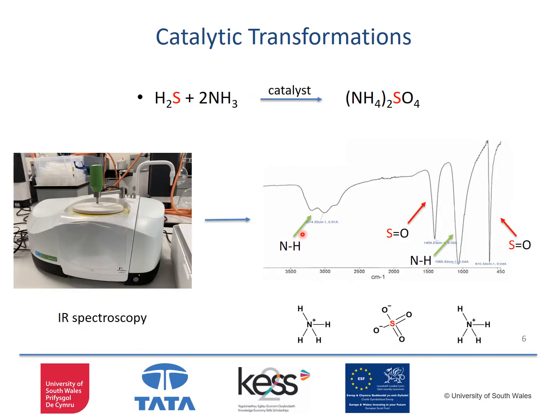The idea was to pass air through the solution of hydrogen sulfide and ammonia in the presence of a catalyst to form ammonium sulfate. Ammonium sulfate is very important industrially because it's mainly used as a fertilizer, particularly in developing countries. As chemists, we can follow the reaction by infrared spectroscopy. This technique looks at vibrations of bonds, in this case nitrogen-hydrogen and sulfur-oxygen bonds. Each such bond will have a specific peak, and each molecule will have a specific pattern, so they can be identified.